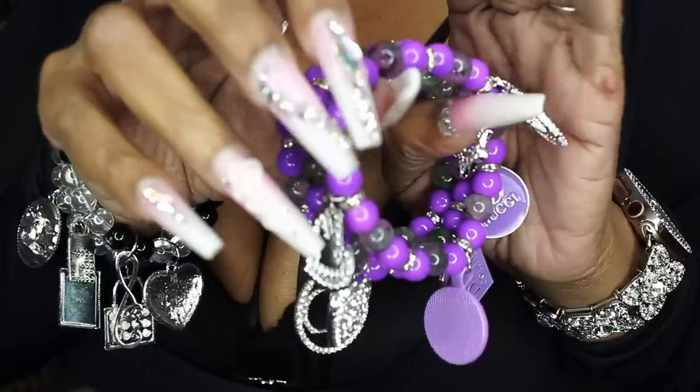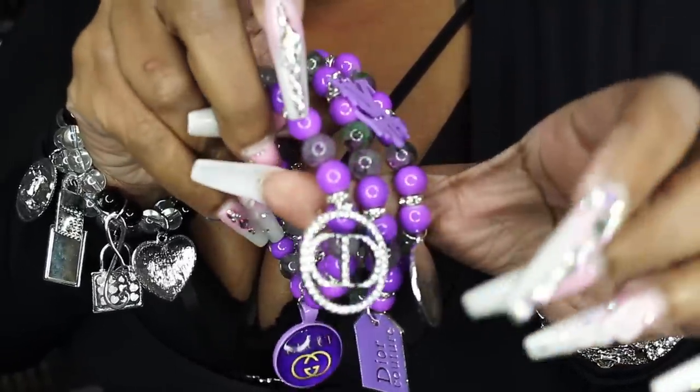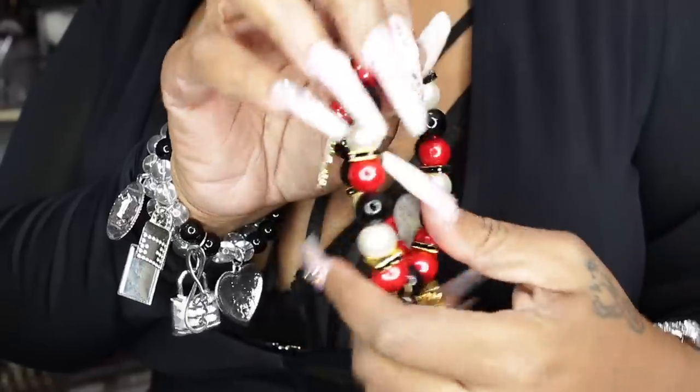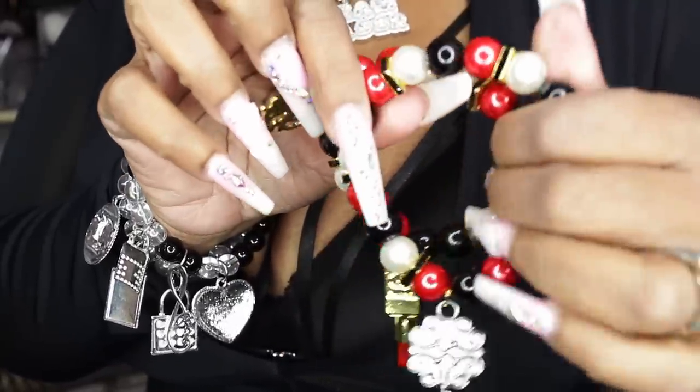So thank you so much. And then my other niece, Rihanna's Closet, that's the one I told you about, she's 13. She sent me a package also with bracelets. It came with this set right here as a Christmas gift, a pretty purple and silver set. And she also gave me this red, black, and gold set. So darn cute. So I will leave both of them below.